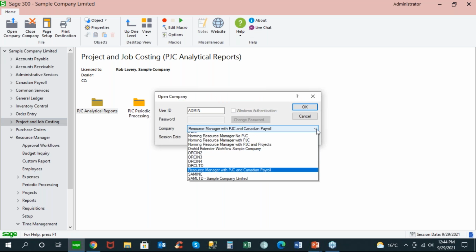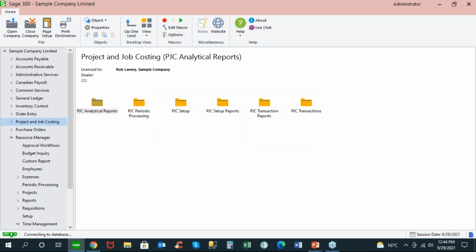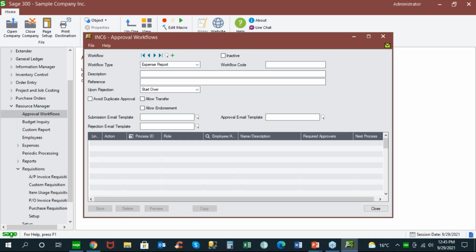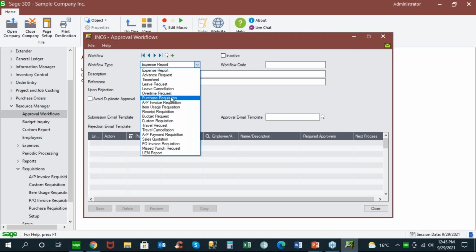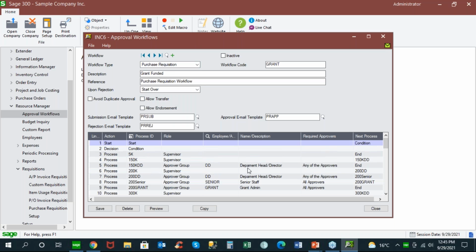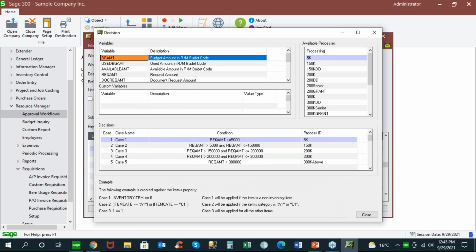And so the last part of the presentation is going to be using a company that's set up to do purchase requisitions with multi-level approvals based on dollar value thresholds. So in this case, the approval workflow we're using is going to be set up to do a multi-level approval, as I mentioned. And you can see here that we can create some very complex approvals. And so to highlight that, I'm going to show you the decision action.